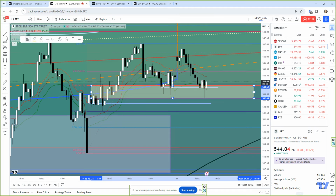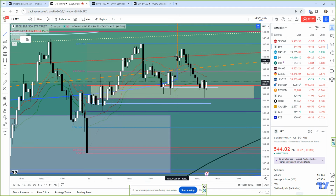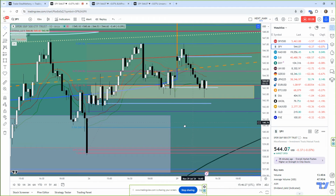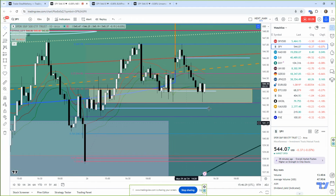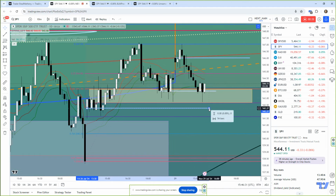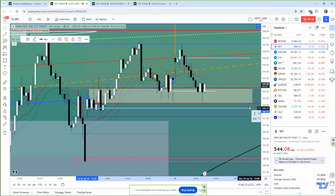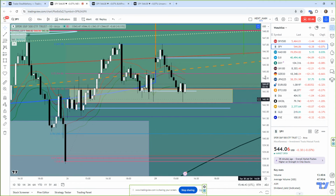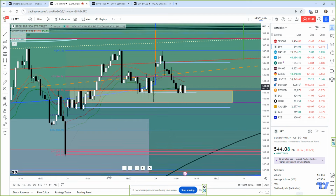So here's where we open up here, and staying within this realm, staying within this open price realm here, suggests that if we were to trade relatively sideways the rest of the day, and again, trying to give us some room here.